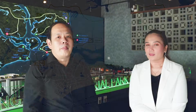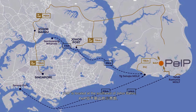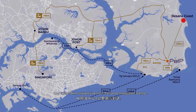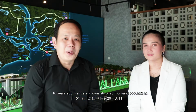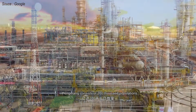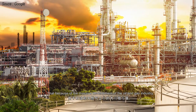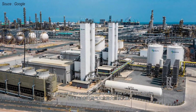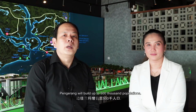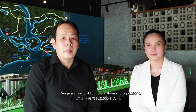Sure. PeIP is located in the south east of Johor Bahru, in the region of Kota Tinggi. The location is about 20 km from Desaru and about 4 km straight line from Petronas Integrated Centre. 10 years ago, Pengerang consisted of 20,000 population, but today, Pengerang consists of 200,000 population. That's because of the massive development of the oil and gas industry in the region. We foresee for the next 5 years, Pengerang will build up to 500,000 population.